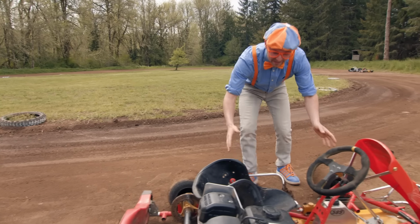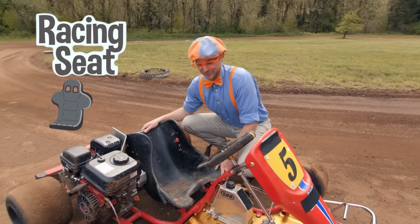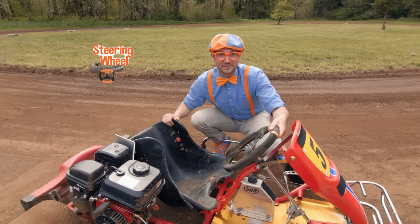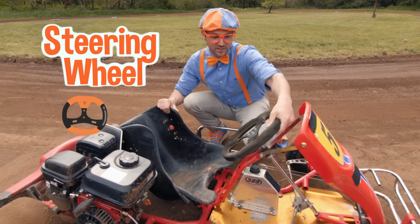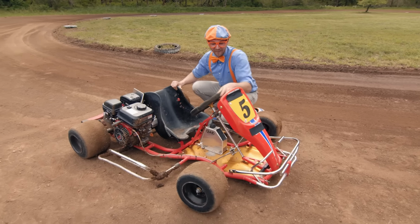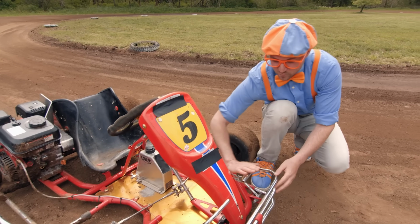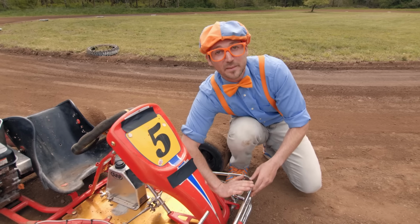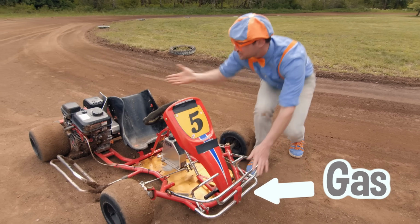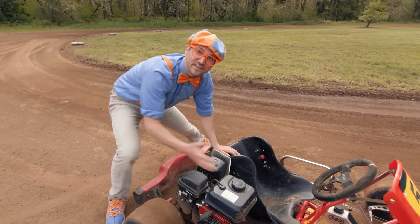Whoa, I am so excited to ride this. Speaking of riding it, this is where I'm gonna sit. This is the seat. Oh, it sure does look comfortable, doesn't it? And this is the steering wheel. Do you see when I turn the wheel, it turns the wheels and tires? And last but not least, right up here, this is where you put your feet. Push down right here for the brake, and on the other side, this is for the gas. Speaking of gas, the engine needs gas, and right here, this is where you fill it up.